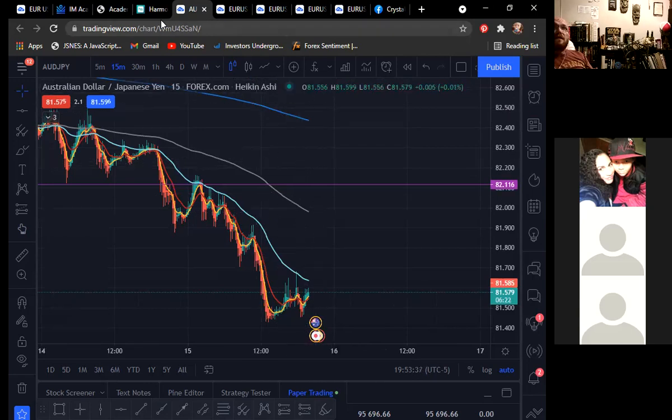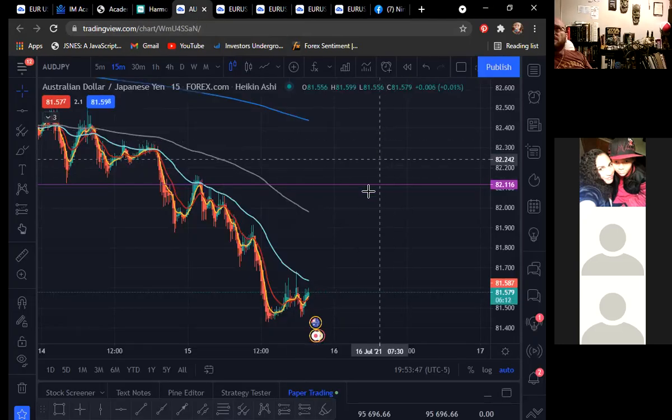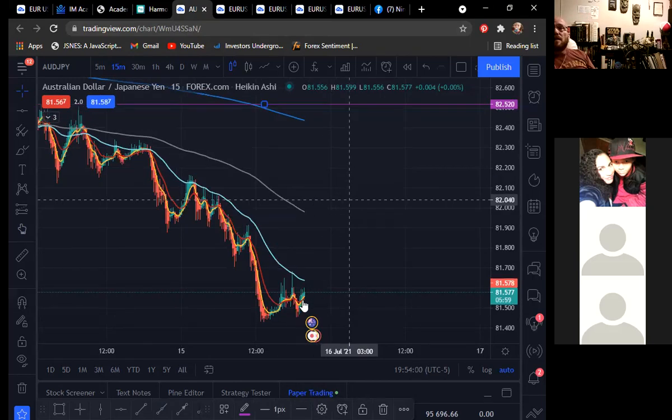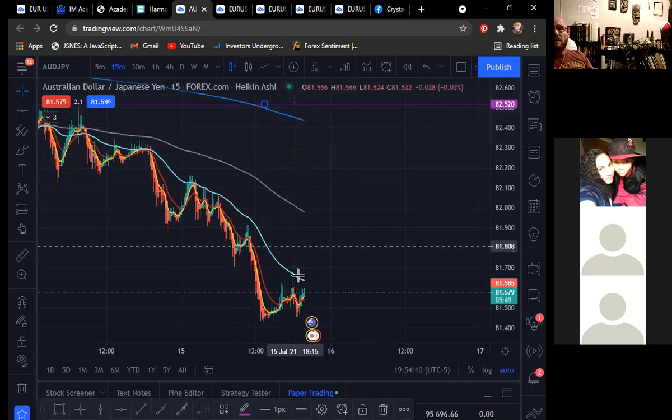I want to point out, guys, that the harmonic scanner is saying that we need to buy, we need to go up. What is this at 82.52? Let's see what that is at 82.52. So again, this market is saying it's going to get up here. It's saying it's going to cross through the 800. The likelihood of that is really low. It can happen, and it does happen.